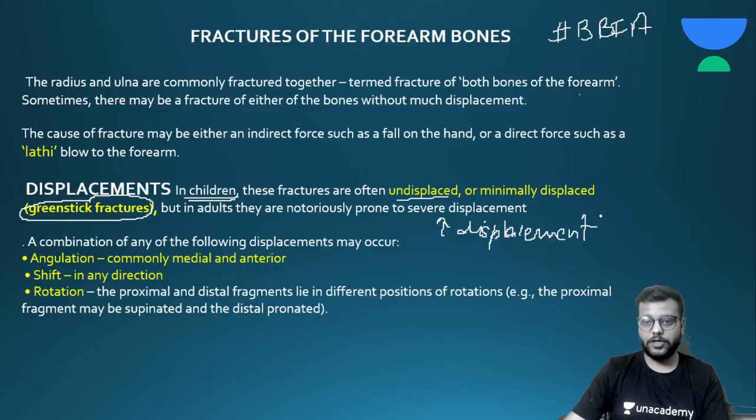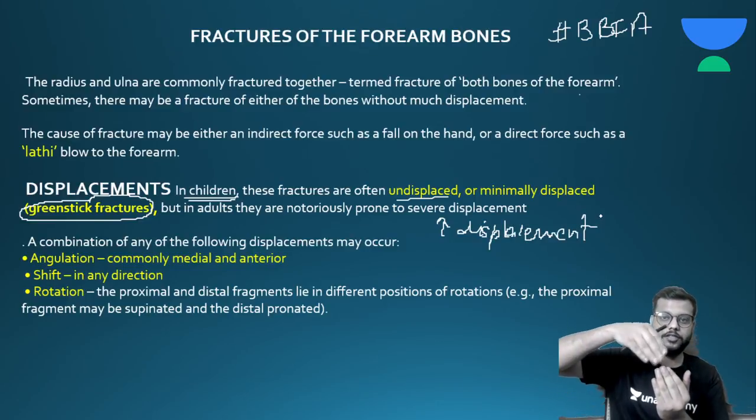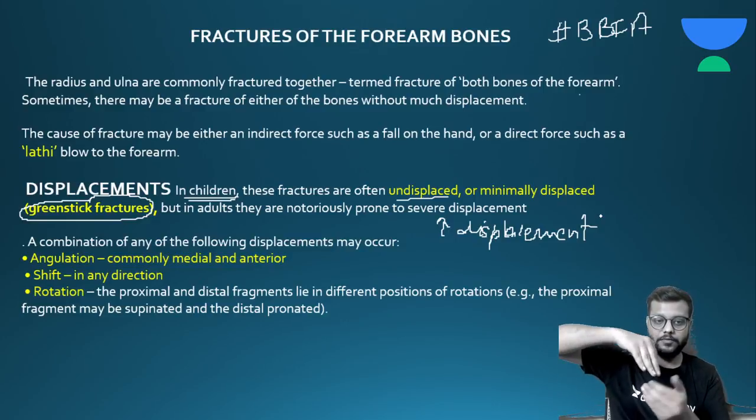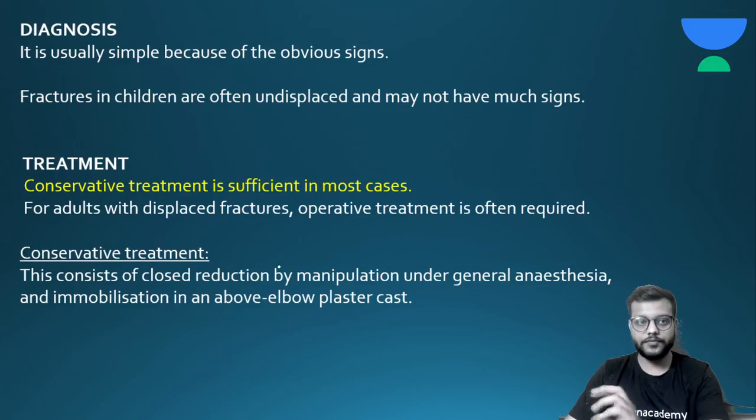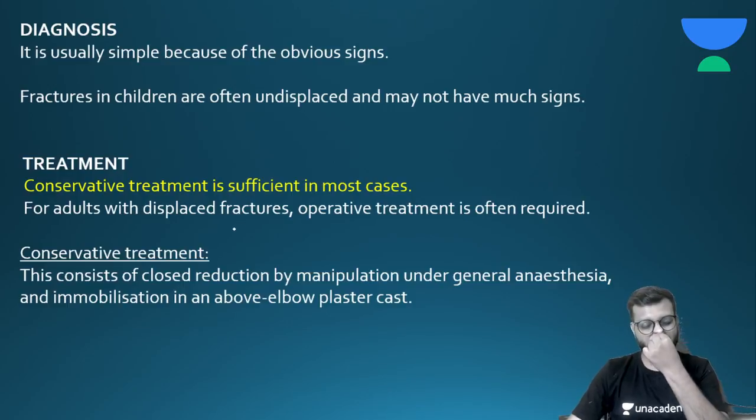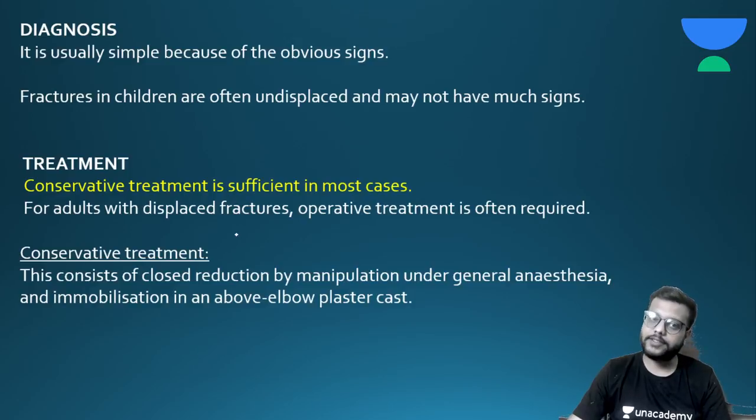There may be angulation. See, if this is the fracture site, this will be the angulation. This can be the shift. There can be rotation. Okay. So, the most common angulation is medial and anterior. Now, diagnosis is very simple. You have to clinically correlate the symptoms of the patient like pain, swelling, crepitus, etc. with the findings of the x-rays.